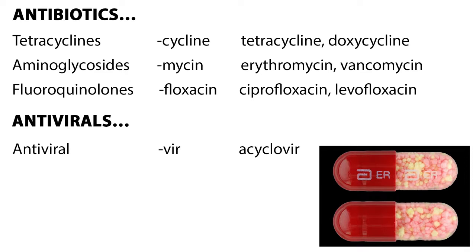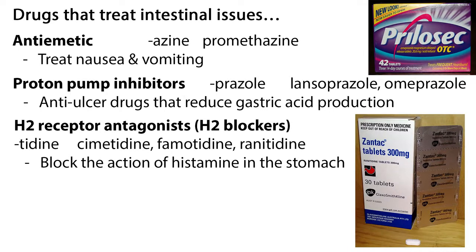While antibiotics treat bacterial infections, antivirals treat a virus infection. If the ending is vir, it's most likely an antiviral, such as acyclovir. Let's turn our focus to some drugs that treat intestinal issues.